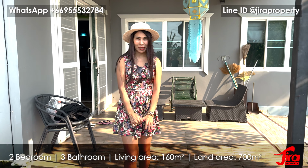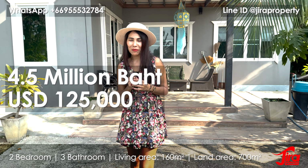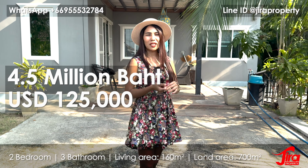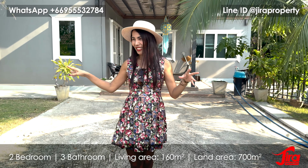I hope you love this house. It's a lovely family home, right? For this budget, this is a very good price, because the price is only 4.5 million baht. In US dollars, around 125,000 US dollars. This includes the house, the land, and the furniture.